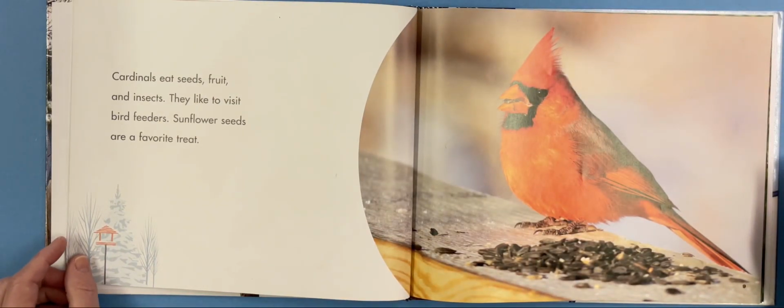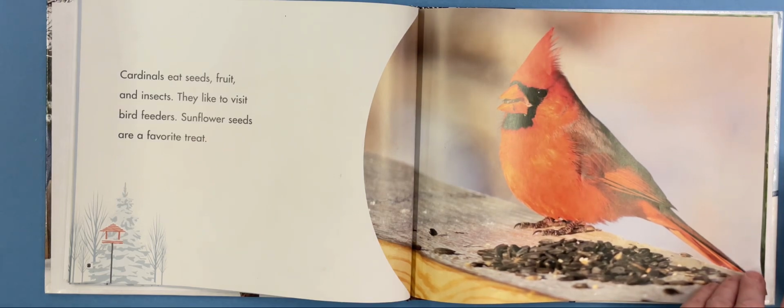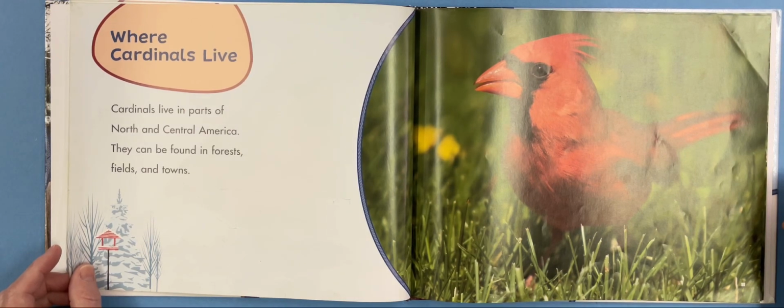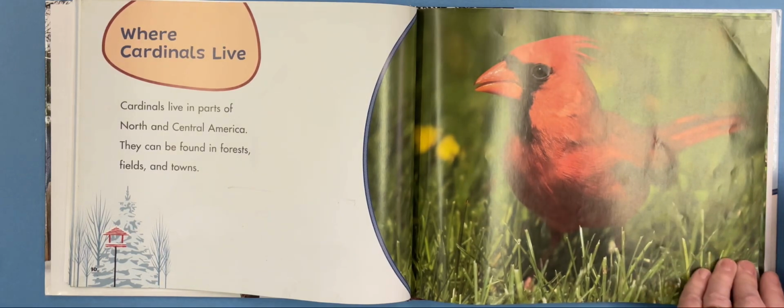Cardinals eat seeds, fruit, and insects, and they like to visit bird feeders. Sunflower seeds are a favorite treat. Cardinals live in parts of North and Central America. They can be found in forests, fields, and towns.